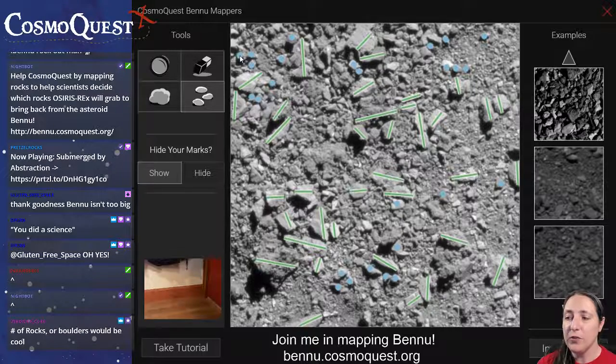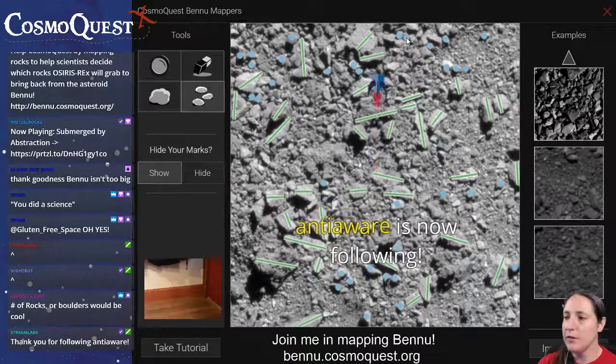Yeah, a count of rocks or boulders would be cool. That is something I'm still trying to figure out how to do, is to see how many rocks or boulders a person's marked. I think time might have been easier, but I really don't know. So I'm going to have to play around with queries and stuff.